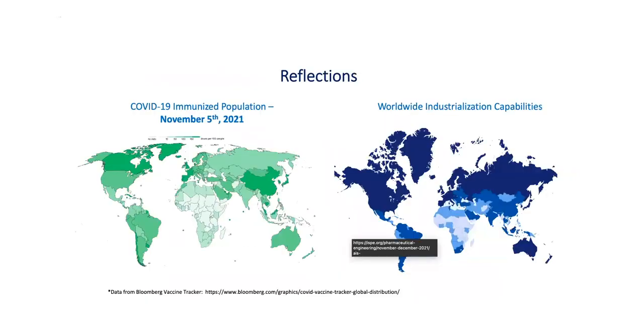Some reflections regarding all the medical topics that we are identifying nowadays. Let me put the example of the COVID-19 vaccine again, because it's something that we're living so close to us. You see here the thing. This is the map at November 5th about the immunized population this month. The stronger the color, the more immunized the population. Well, maybe your eyes are going to this area of the world where people are not immunized yet.